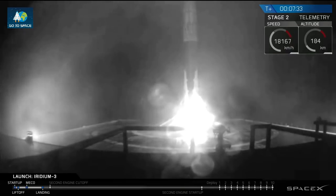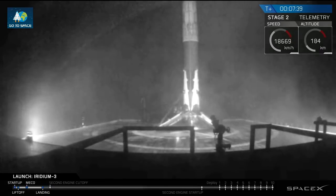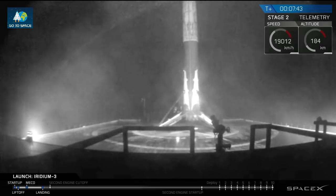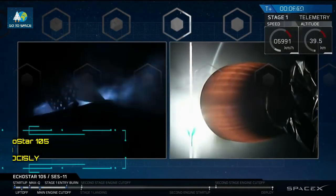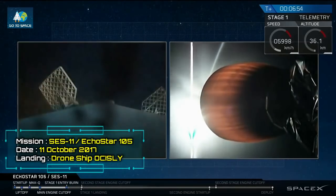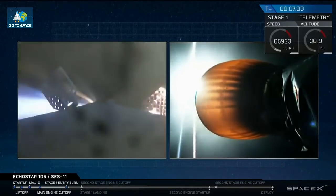7.5 minutes into flight. You can hear from the applause. We lost the signal briefly, then it returned with the view of the first stage in that pre-dawn darkness, sitting on top of Just Read the Instructions out in the Pacific Ocean, a successful landing of the first stage. Still getting good telemetry from the second stage as it continues to climb, carrying that EchoStar 105 SES-11 payload to its intended geostationary transfer orbit.